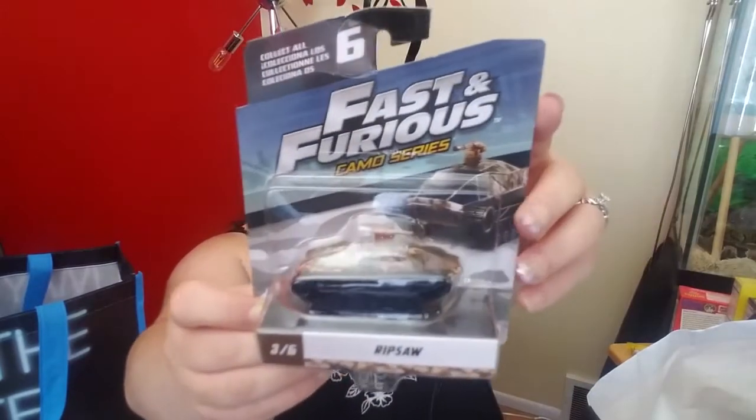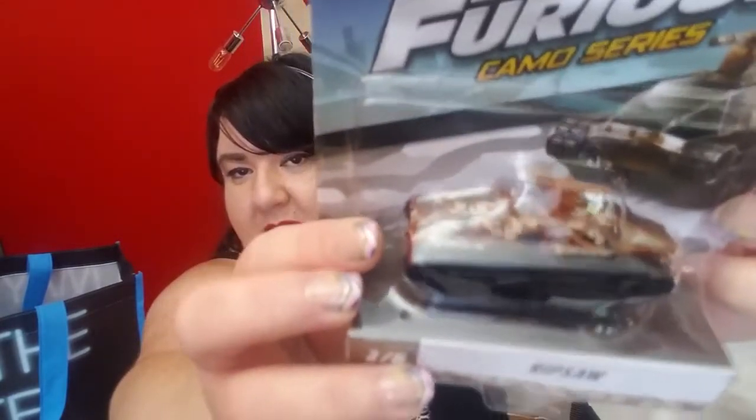And then I found they had some Fast and the Furious. I really don't know if they're, well, they're Mattel. These are Mattel, but these are Fast and Furious. And they had several of them. The only one I got was this tank here.